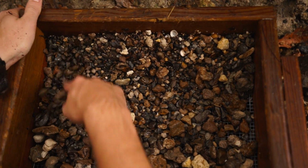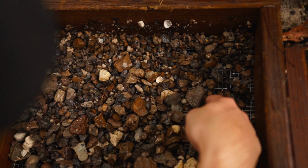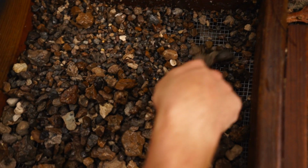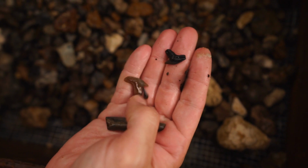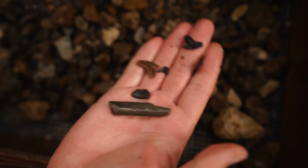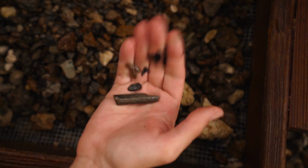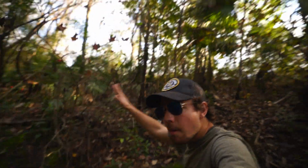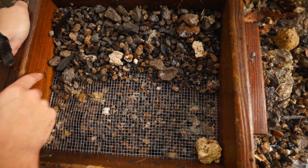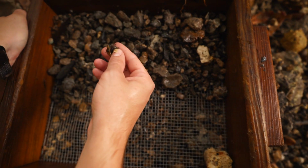Double it up. All right, let's see that hand. Not bad. Oh, there it is. Little tooth. Tiger shark teeth, shark vertebra, and just all right, nice. Not bad. And right here we have my next meal.